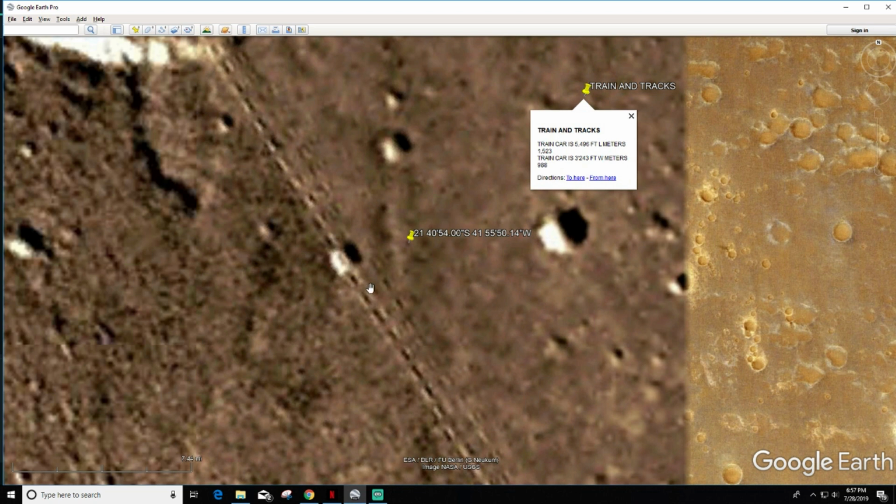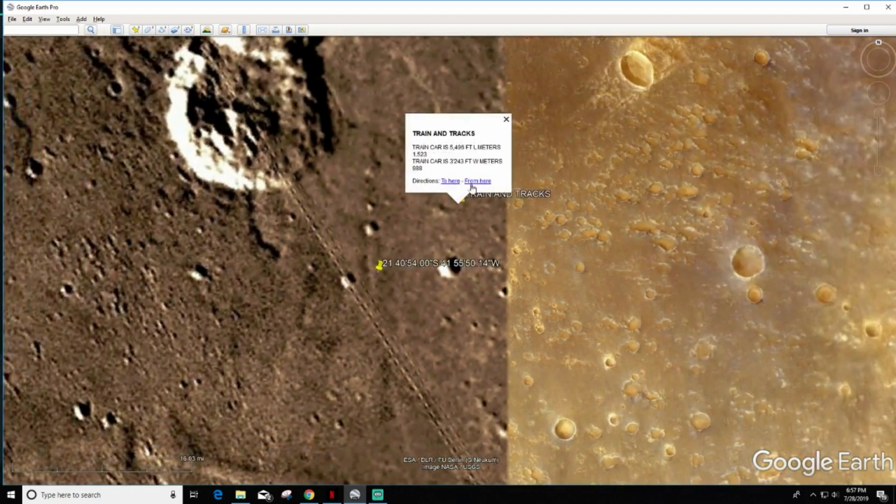The width of the train, as you can see here, is 3,243 feet. That's the width. In meters is 988. And I say train. It may not be a train, you know, what we call a train. Or this might not even be a train at all. It could just be a rock on top of some dotted lines. You know, but you got to use your imagination. The length, you see there, 5,496 feet, in meters is 1,523. But what I find interesting is this right here.